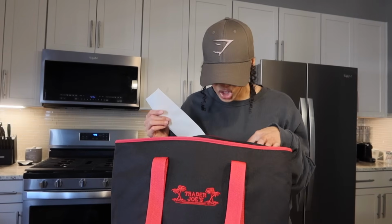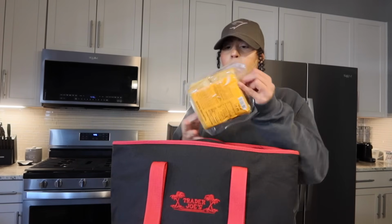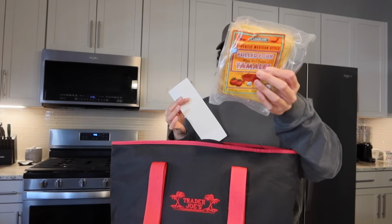$5.99. No, that was the turkey. Those tamales were $7. Oh, there are 4 in here. These are so good, and you can freeze them too. These last until May. Dang, May 10th.